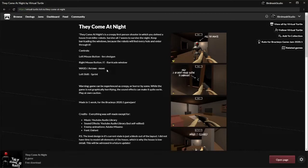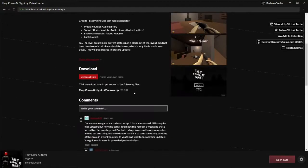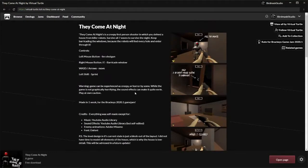Okay, so some controls. Game experience could be creepy or horror to some. While the game is not graphically horrifying, the sound effects make it creepy. Stop scaring me away from it. I do not manage well with horror, but we'll see how I do. I can mute it if I get too cowardly. P.S. The level design is in its current state. It's just a block out of the layout. I do not have time to model all the elements of the house. I feel you there, which is why the house is low detailed. This will be addressed in future updates. Yeah, as another person that just used the Pro Builder, I don't think anyone from this jam will be throwing stones about grey box and environments.